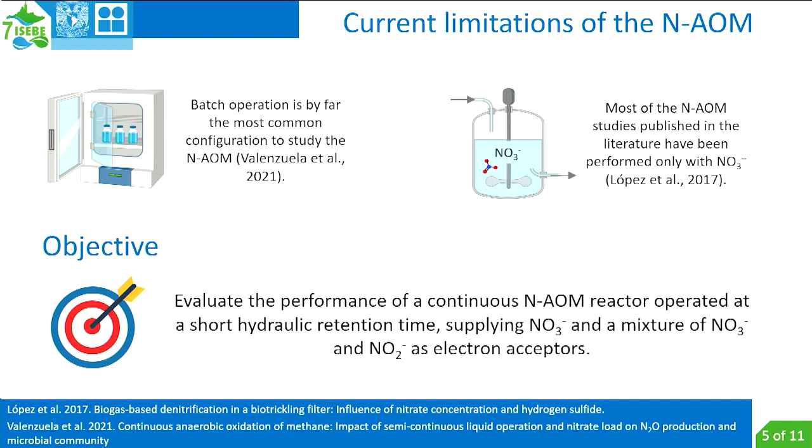However, most of the N-AOM studies reported until now in the literature have been performed in non-continuous systems, and the few works in continuous have employed hydraulic retention times in the order of months or weeks that in many cases are not suitable for the real application of the process. Moreover, nitrate has been by far the most common electron acceptor studied, and the effect of nitrite, which is more favorable from the point of view of thermodynamics, is still unclear.